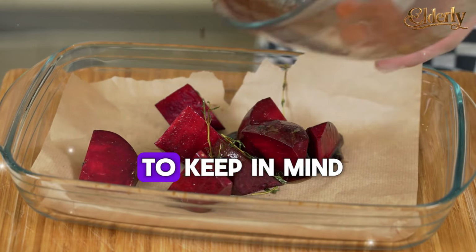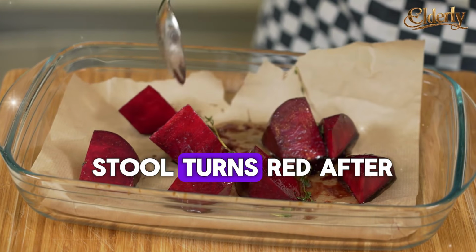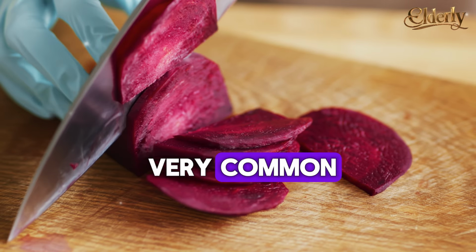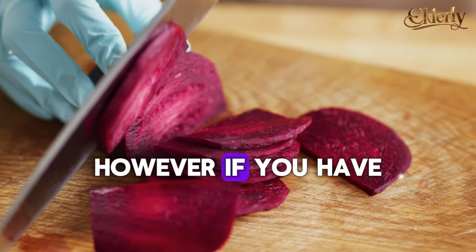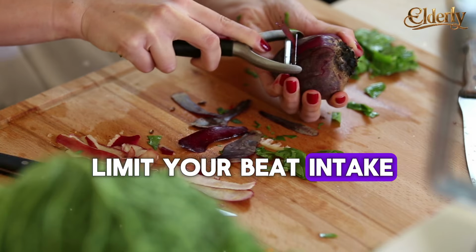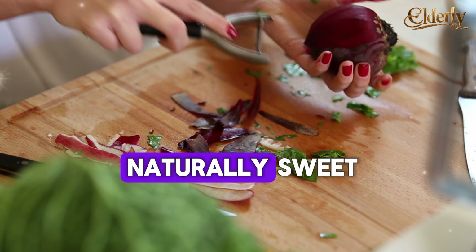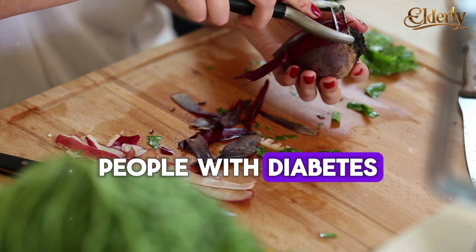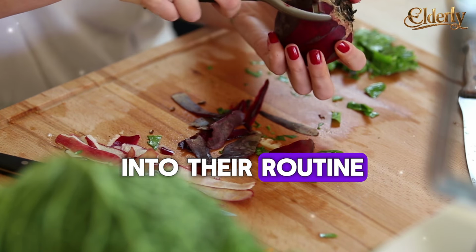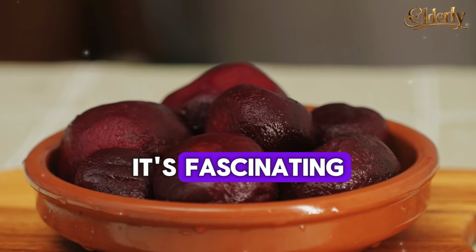There are a few things to keep in mind. Don't be alarmed if your urine or stool turns red after eating beets. That's completely harmless and very common. However, if you have a history of kidney stones, you may want to limit your beet intake because of its oxalate content. And while beetroot is naturally sweet, people with diabetes should monitor their blood sugar levels when incorporating beet juice into their routine.